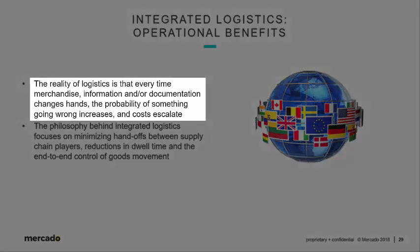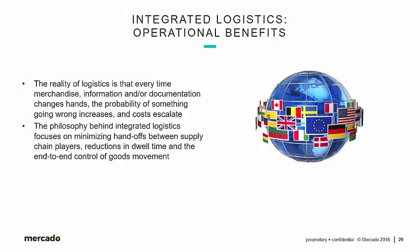The reality of logistics is that every time your merchandise, information, and/or documentation changes hands, the probability of something going wrong increases and costs escalate. That's just the truth. It's a maxim. It's an axiomatic expression. Based on that axiom of logistics, how do we use an integrated approach to remove players that aren't adding value, drive down lead times, reduce handoffs, and by definition, also reduce costs? That's really one of the key missions of integrated logistics.